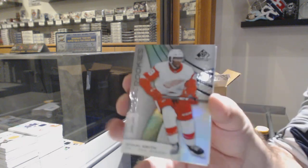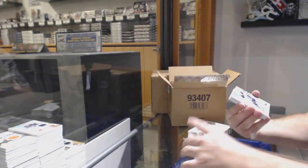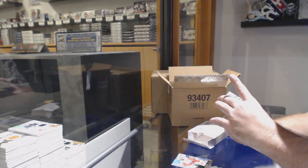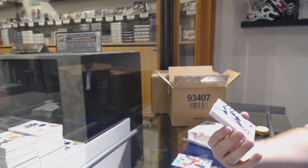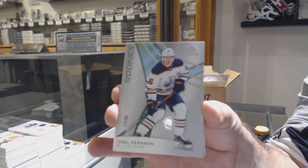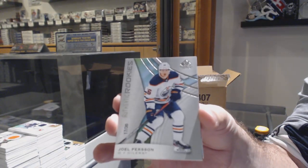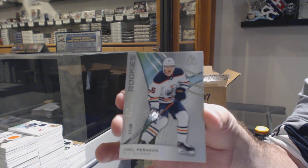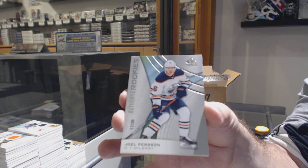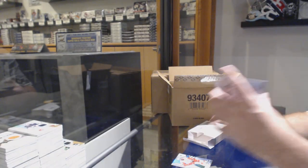We've got a 298 Giovanni Smith, rainbow rookie. Number to 236, Authentic Rookie, Joel Persson. Number to 36. That's for the Oilers. So that division, not too bad. Number to 36, Joel Persson.